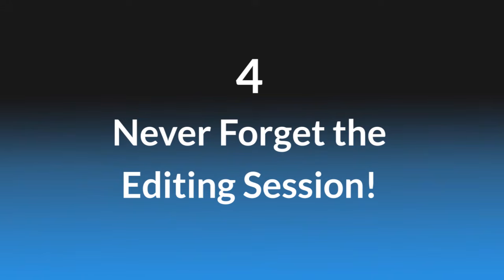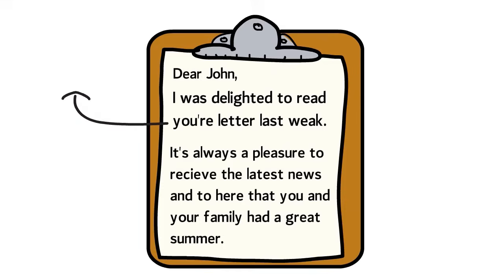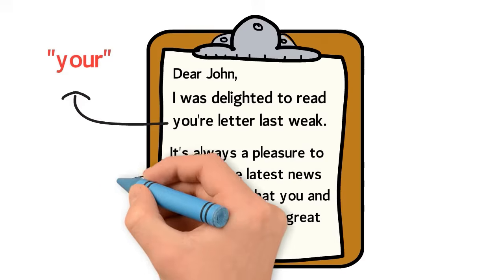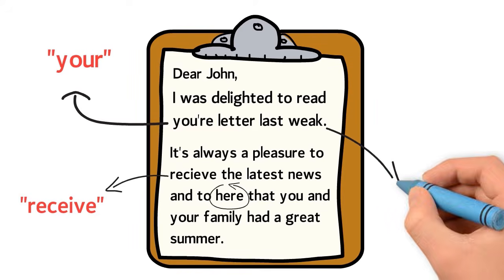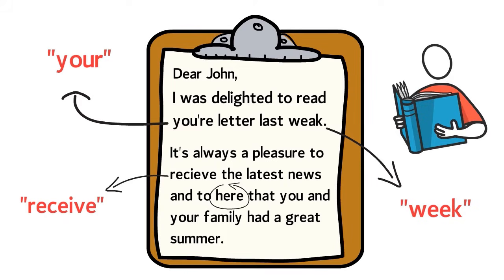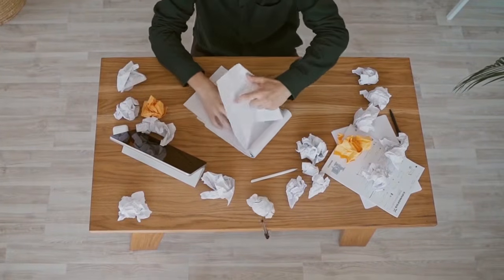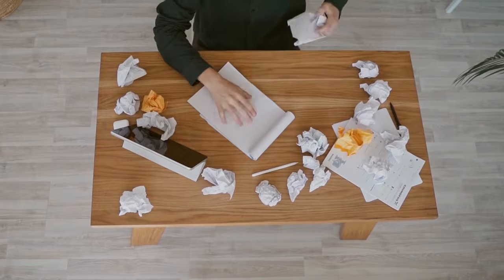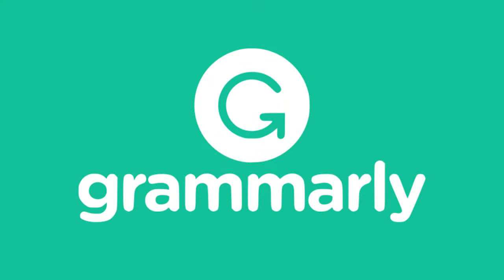Never forget the editing session. Editing is a part of the writing process that is completely underrated and that is frequently overlooked. Errors in your writing are likely to take attention away from the message you are trying to convey, and decrease your reader's trust in your viability as a writer. The human brain often overlooks certain small errors during the proofreading process, so using an online editing tool, like Grammarly, comes highly recommended.